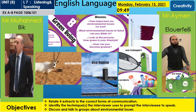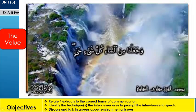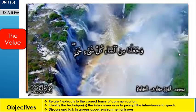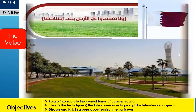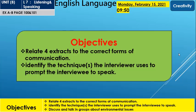So here we are, the second part of our lesson. As I said, it's a listening and a speaking task. I should remind you of the importance of saving water and keeping the land safe. Our objectives for this second part are as follows.